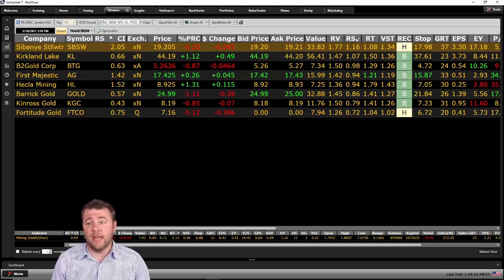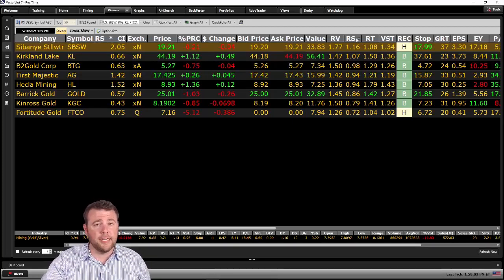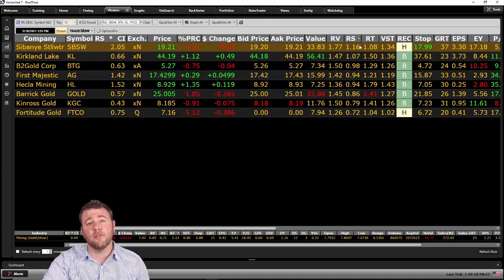And you can see here, it is doing extremely well. Its price is around $19.20 a share. Its value is at $33.83, so you're getting a bargain for it. It has great long-term potential by looking at the RV, and once again, has some of the most solid fundamentals out of the gold and silver mining industry.